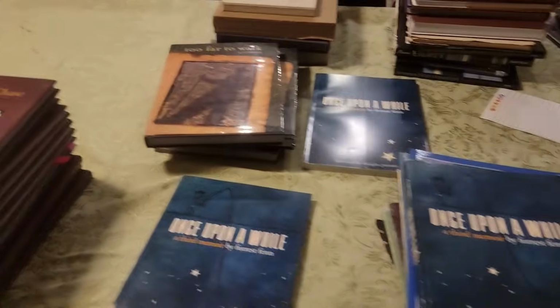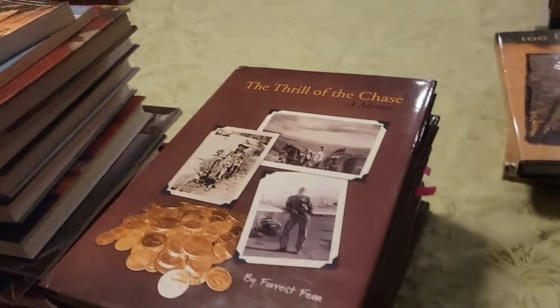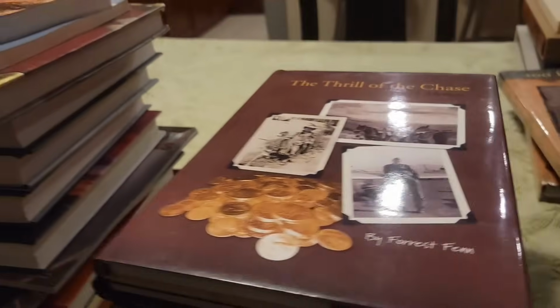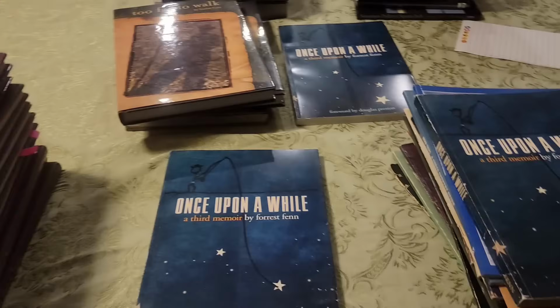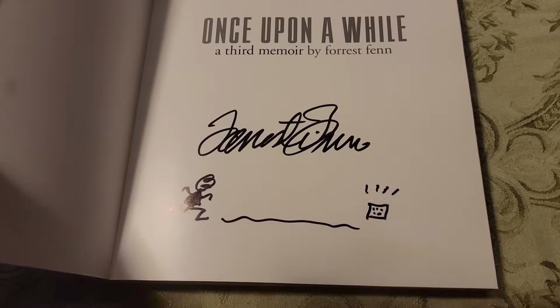Okay, let's get the Forrest Fenn books. We have a bunch of Thrill of the Chases, all different editions. I don't know if we still have the first edition. I will go through and see. If you're interested in a particular edition, just let me know. I think we have 11 of these with K-Pro's notes in one of them, 3 Once Upon a Whiles and 3 Too Far to Walk. So if you want a set, Thrill of the Chase, Too Far to Walk, Once Upon a While, we can do that. If you're looking for an individual book, we can do that too.